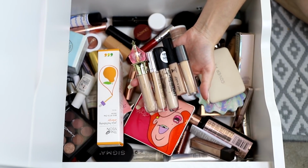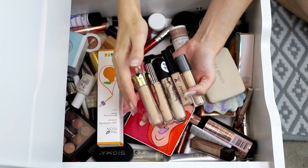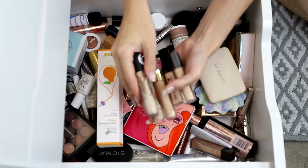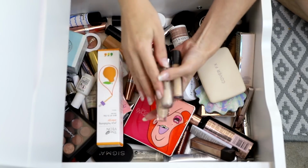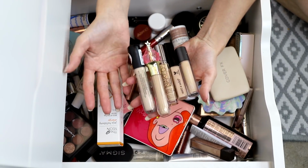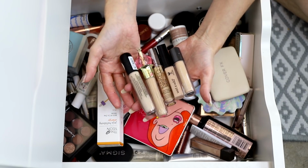Are we in focus? Not really, but whatevs. So yeah, I've just been going through my concealers this year. Concealer's been my biggest struggle area with finding something that actually works for me, and these guys just did not cut it.